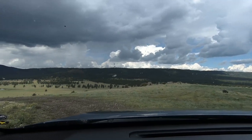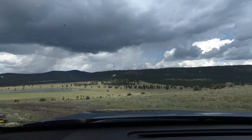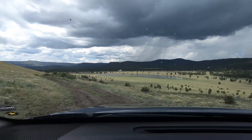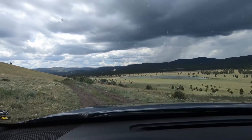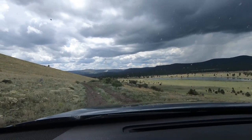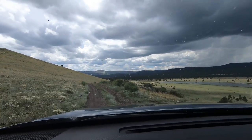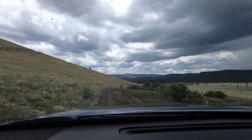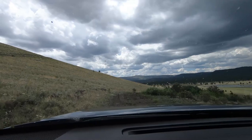Stuck coming up here, sliding around the mud. I am very happy I have all-wheel drive. Not as good as locked four-wheel drive, but it definitely helped me get through that. So anyway, pretty little tank over here. Dammed up.